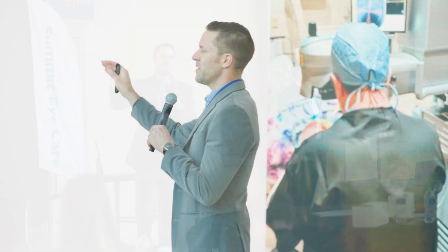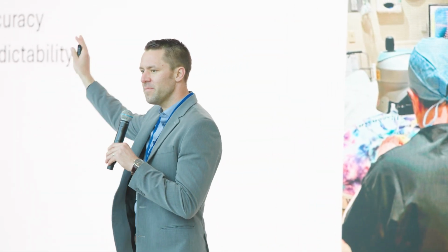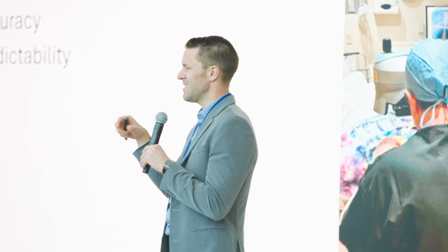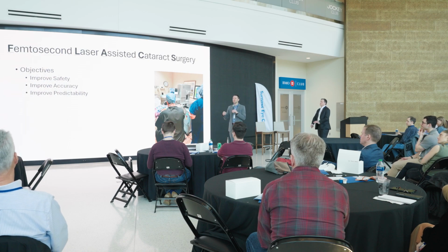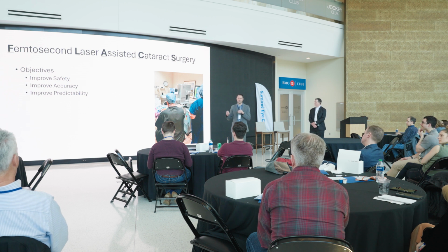They all have an expectation, whether they want to be completely independent of glasses or whether they want to be at least less dependent on glasses, or if they want a thin or thick prescription. They all have some motivation for what they want their vision to be after surgery. So all cataract surgery is refractive cataract surgery at this point. And then the third and final objective, we want to improve predictability. We want to have repeatable, predictable results with our refractive outcomes in the cataract surgery suite.